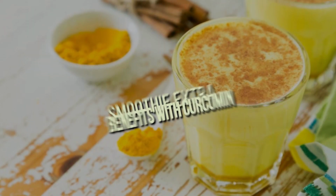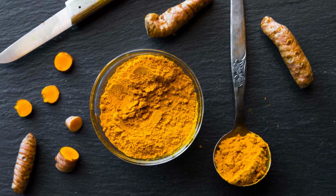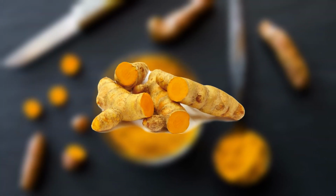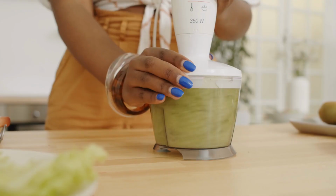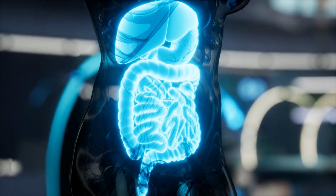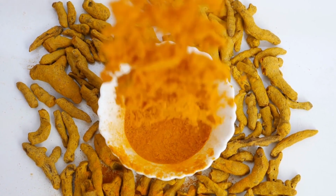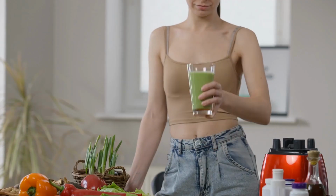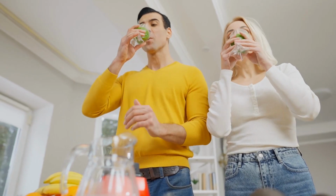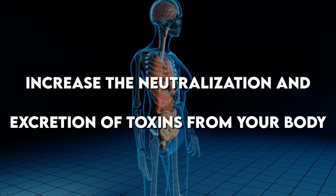Number 5. Smoothie. Extra benefits with curcumin. Did you know that you can also get many potential health benefits from curcumin when you combine only fresh turmeric root with your green smoothies? Drinking smoothies alone ensures better digestion and serves as a source of antioxidants. When you mix curcumin from fresh turmeric root with your smoothies, this excellent combo will increase the neutralization and excretion of toxins from your body.